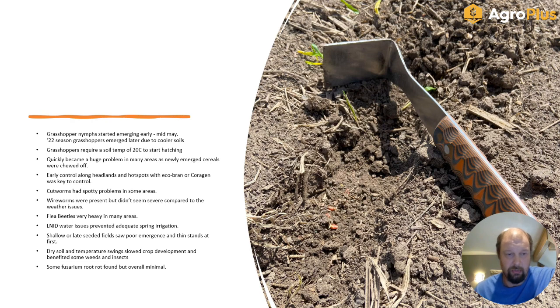If you were in the LNID, you're well aware of the water and irrigation issues we had in the spring. That's a whole other topic that could be an episode in itself. Shallow or late seeded fields saw poor emergence and thin stands at first. Dry soil and temperature swings slowed crop development and benefited weeds and insects. There was very little crop competition for a lot of weeds this year once they got emerged.